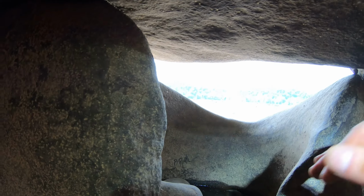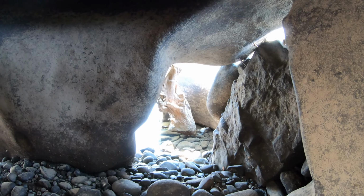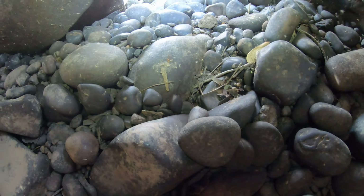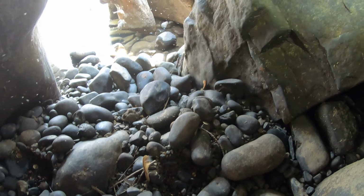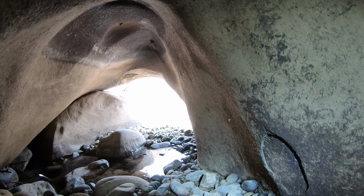Here is the hole that was really too small to get out of. Right there. There's a nice little pothole here. This is the other. That goes out to the water part. A lot of cobbles in here. And see all those bugs though, huh? And then over here, you got another passage.